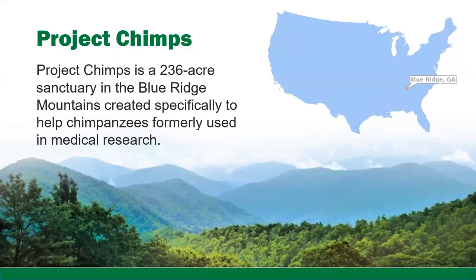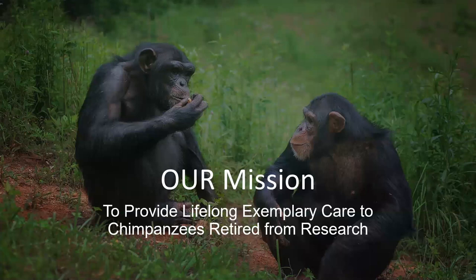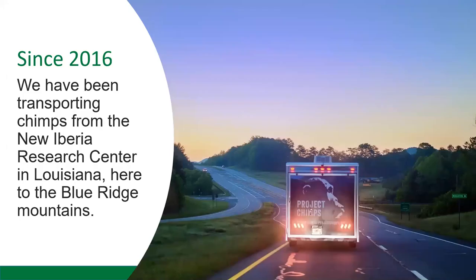Before we get going, we'll tell you a little bit about our sanctuary. Project Chimps is a 236-acre sanctuary in the Blue Ridge Mountains, created specifically to help chimpanzees formerly used in medical research. Our mission is to provide lifelong exemplary care to chimpanzees retired from research. Since 2016, we've been transporting chimps from the New Iberia Research Center in Louisiana here to the Blue Ridge Mountains.